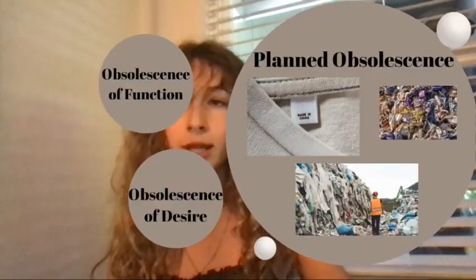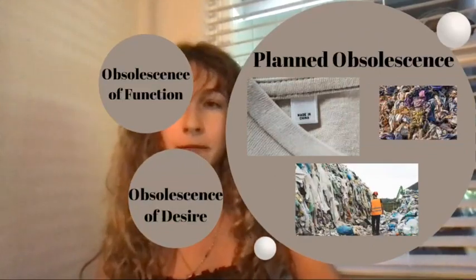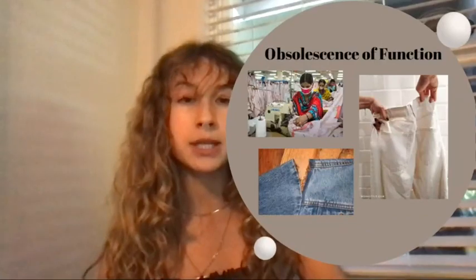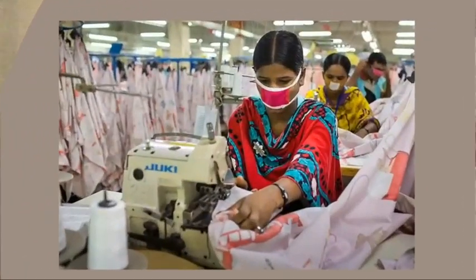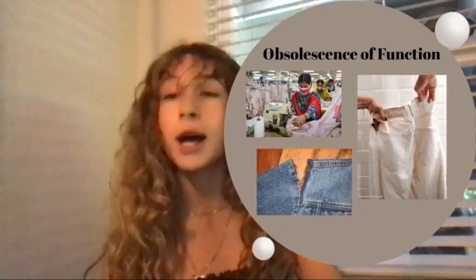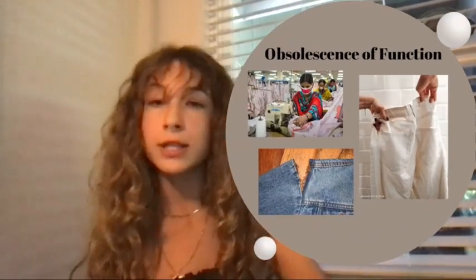Planned obsolescence can be broken down into two categories: obsolescence of function and obsolescence of desire. One tactic used by many companies is to make the things that they produce low quality and breakable in order to force the consumer to keep buying the same thing over and over, allowing the company to make more money. This is a form of obsolescence of function.